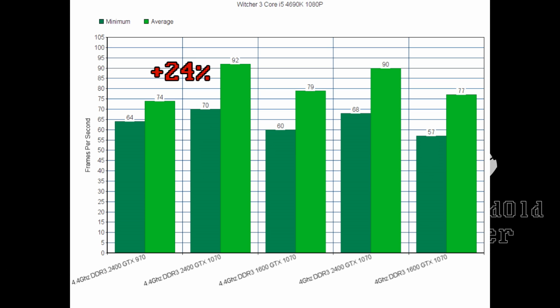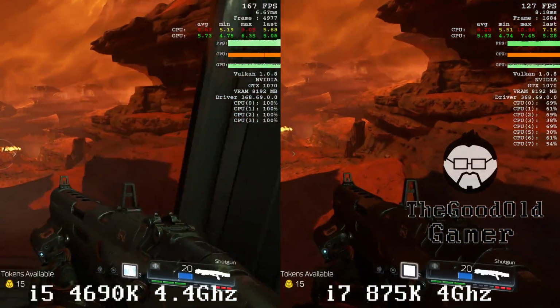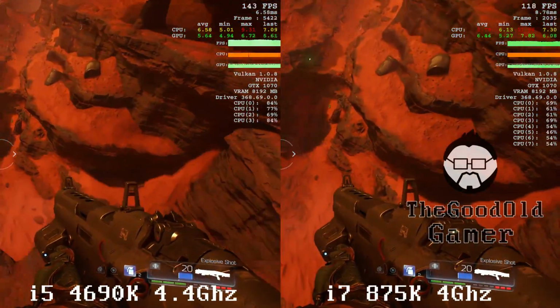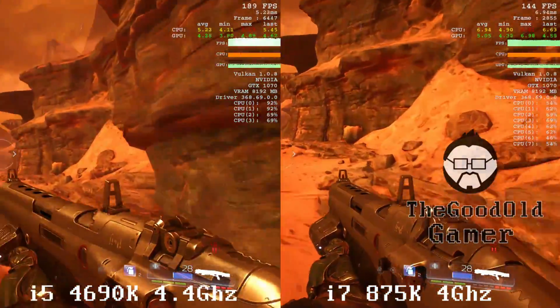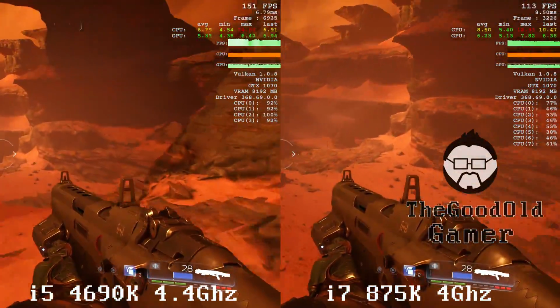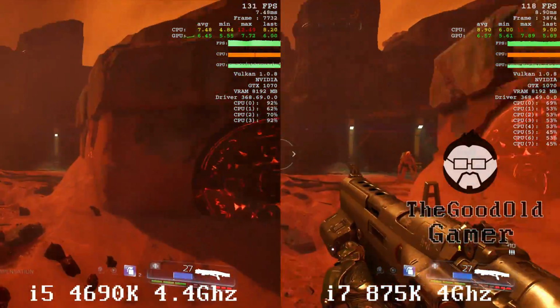So this is a pretty good indication of what kind of performance level we have left in our 4690K at 4.4 gigahertz with 2400 DDR3 RAM. There's about 24% performance left in this processor that could be utilized over a GTX 970. Considering a GTX 1070 is damn near 60% faster, and that's right now with early drivers, so it will get even bigger than that over time. So we're looking at virtually 36% performance that is just not going to be tapped by a 4690K.